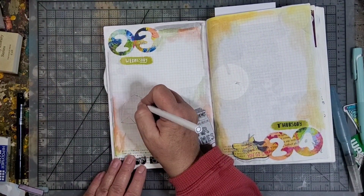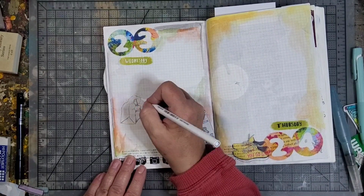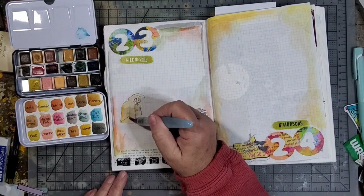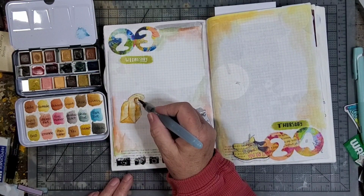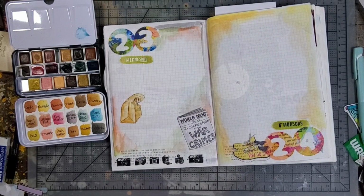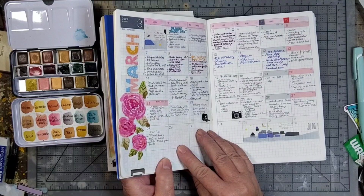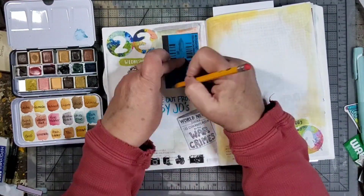I'm reaching for one of my Elmot markers in a craft color to draw in a little paper sack. We had gotten takeout from a local restaurant this evening, and I want to make note of that, the first time we had eaten there. We have a small town, so not many options, so I really hope that they can stay in business and do well. I just drew out that little paper sack and added some watercolor to it. Then I added in a heading with a Tombow pen.